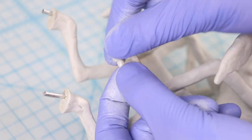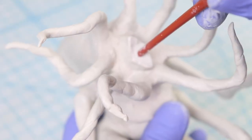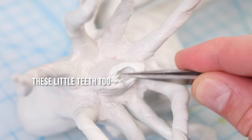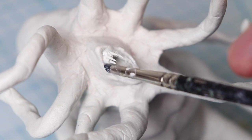I added some extra detail to the hands using some chunky bits for the claws, and I also added some teeth to his mouth, starting with some soft epoxy sculpt for the gums, and then inserting some sharp cones of epoxy sculpt for the teeth, and defining the gum line with a sculpting tool. They look really sharp and creepy, and I love it.